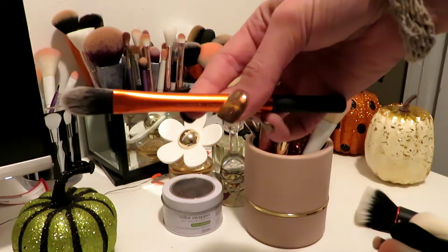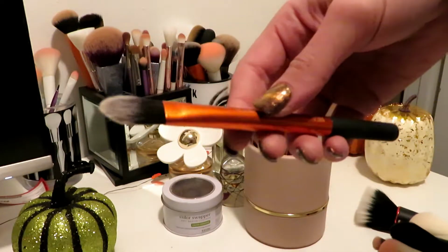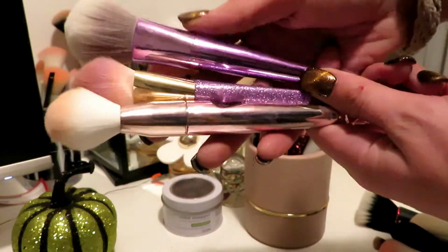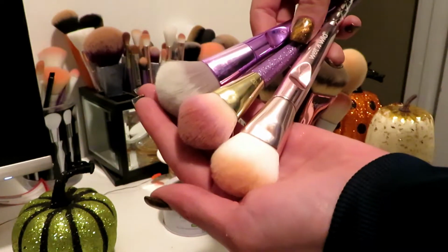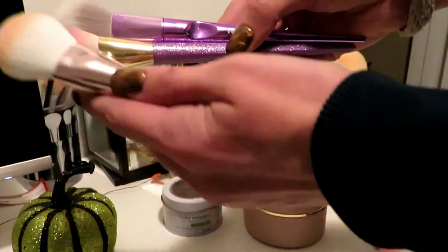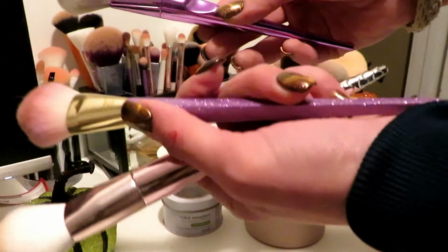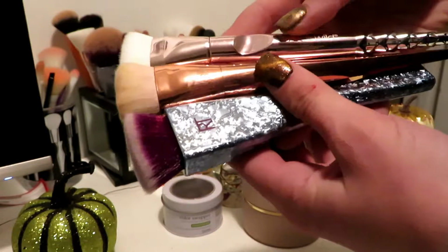On second thought, this is a Real Techniques pointed foundation brush. I think I'm just going to give this one away. I've never even used it. I have 3 blush brushes. They are all nearly the same. The heads on these are all nearly the same. Can't keep them all. It's too much. It's ridiculous. I'm going to keep this one, this Wet n Wild brush. I'm also going to keep this Real Techniques brush. But I will give away this other Wet n Wild brush.